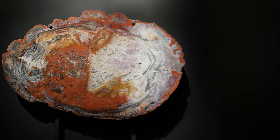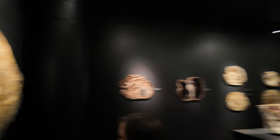The colors are so beautiful. I know, they're really cool, and everything. So interesting. How is it possible? If you read one of these plaques, I'll tell you.